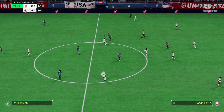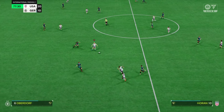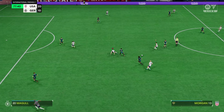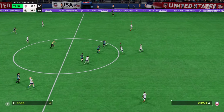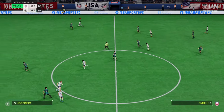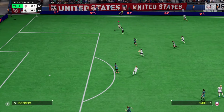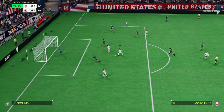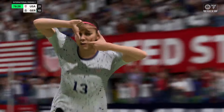Jürgen Nusskin. Well, spot on with that challenge. Lindsay Horan. Chance to run at them. Goal, and just look at the celebrations.